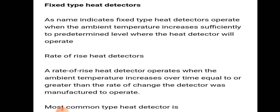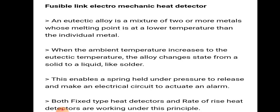Then the rate of rise heat detector, the other type. It will operate when the ambient temperature increase over time is equal to or greater than the rate of change the detector was manufactured to operate at. The most common type of heat detector is the fusible link electromechanical heat detector.